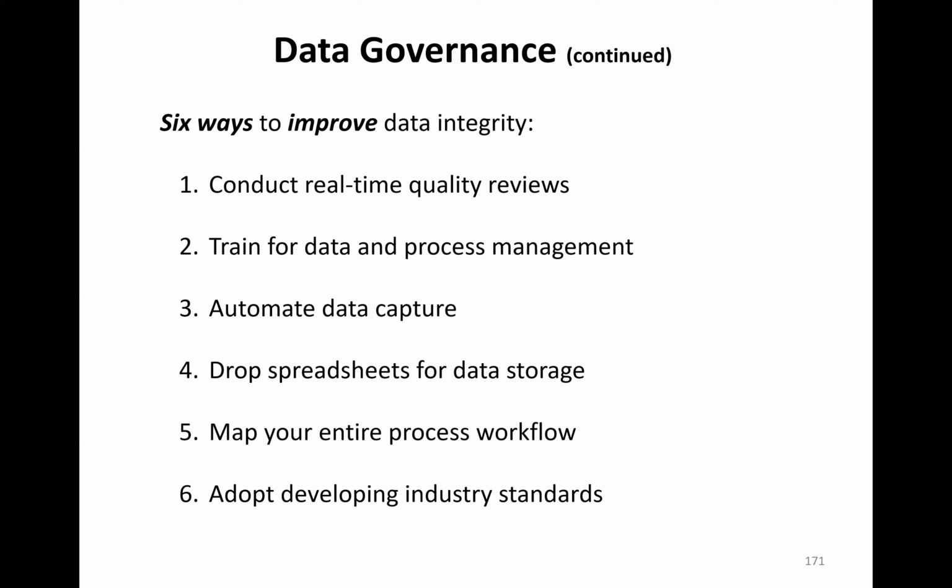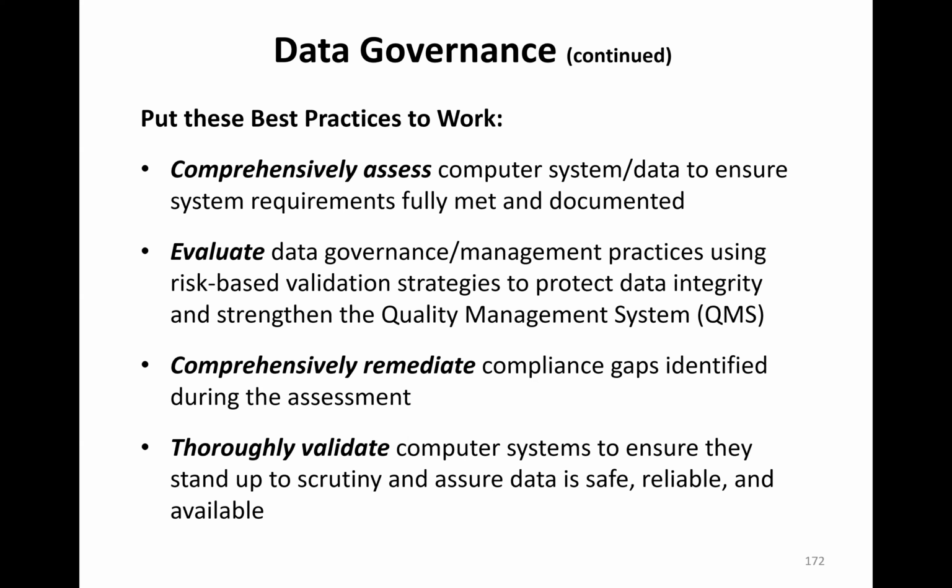6 ways to improve it. Conduct real-time quality reviews, train for data and process management, automate data capture, drop spreadsheets for data storage, map your entire process workflow. That's where business process mapping is so important. Adopt developing industry standards. Put the best practices to work.